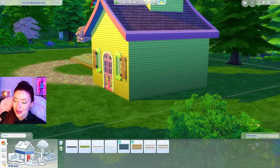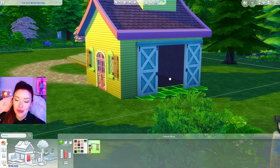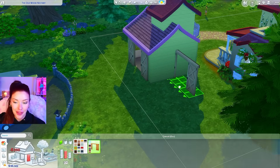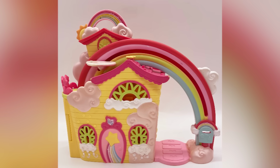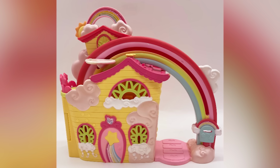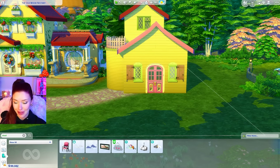And then over to this side, since this is technically going to be for a horse, we're gonna be using these doors here from Horse Ranch. I think I'm gonna use them on the side and in the back. And then there are rainbows and clouds all over this thing. The clouds are literally being used as like window boxes, so let me see what we can find.